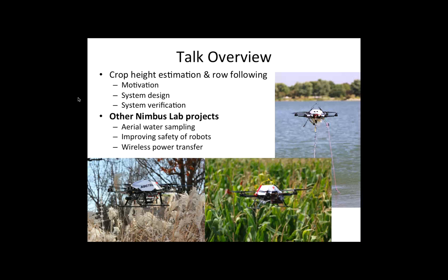Now, the other thing that we're interested in is these more active sensors. Basically sensors that the agronomists are using, that can be mounted on tractors to measure the height, measure different canopy properties, but don't work well when they're far away. So these are some of the things we're looking at integrating as well, to collect really high resolution data, especially about these phenotyping trials.